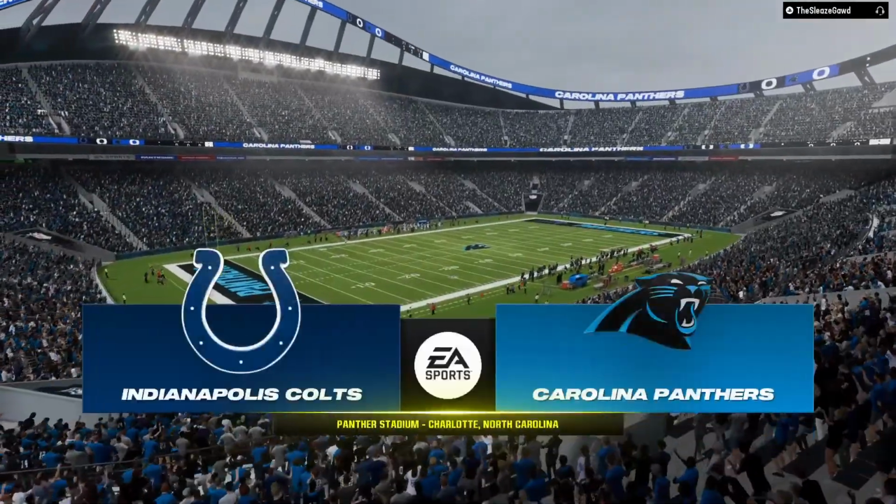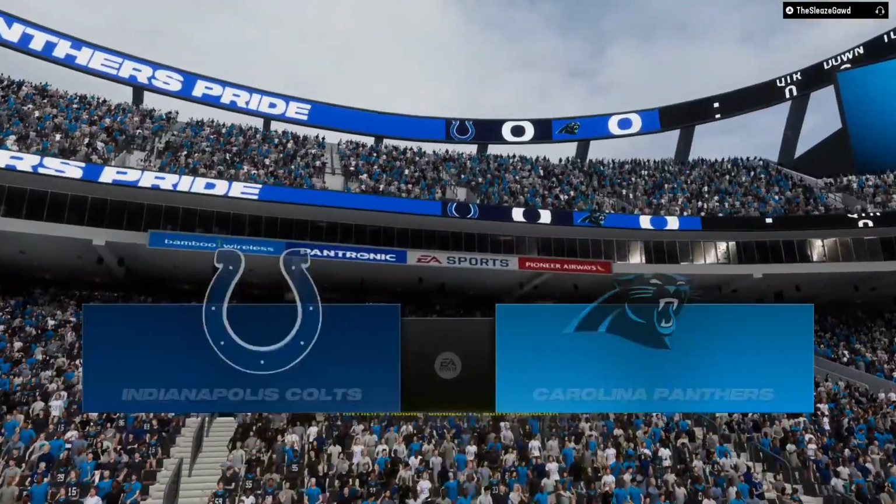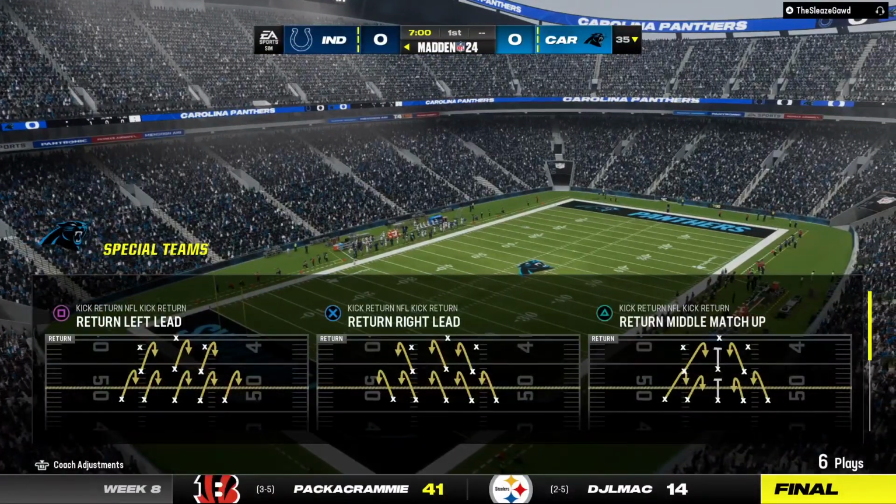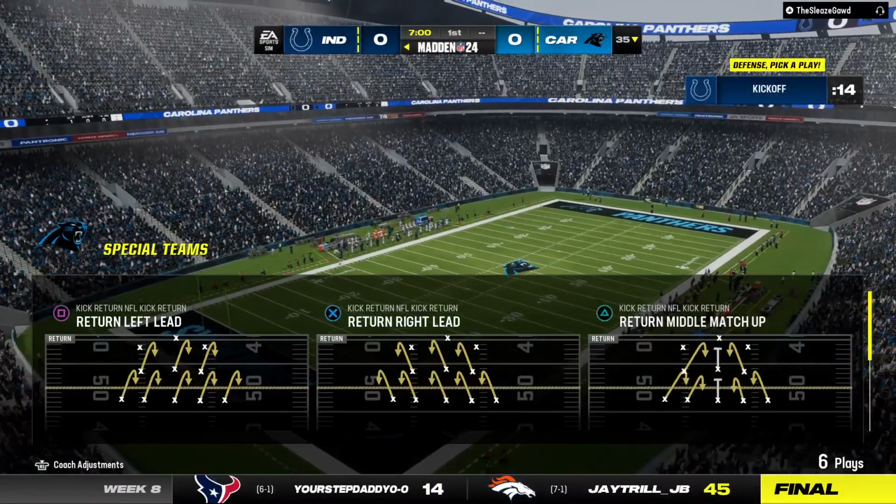Are pleased as always to be bringing you coverage of the National Football League on EA Sports. Today we've got a Week 8 matchup on tap here, as it'll be the Indianapolis Colts taking on the Carolina Panthers.